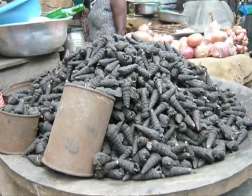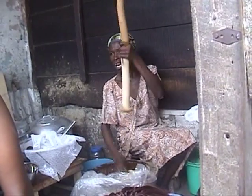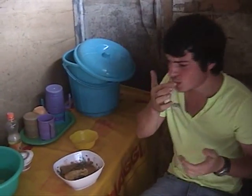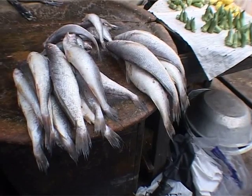For example, fufu, which is a dough that can be made from either yam or cassava flour. It's usually eaten without being cooked. A form of dried fish called kwakoko is also popular and is used in soups. There's a wide array of these local dishes and ingredients here in Kotokoraba.